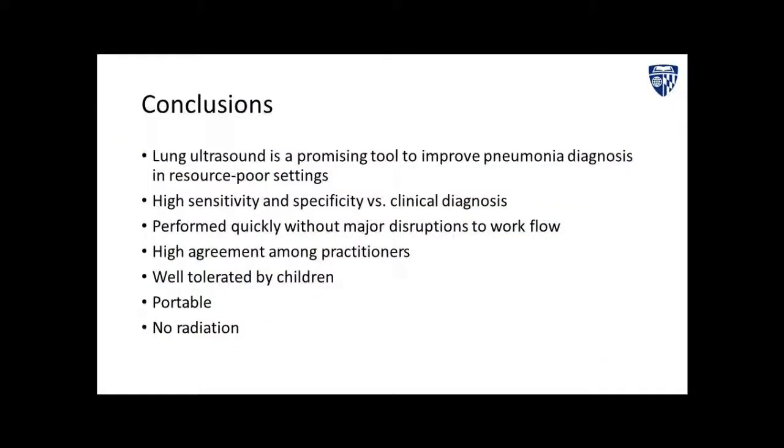In conclusion, we believe that lung ultrasound is a promising tool for the diagnosis of pediatric pneumonia, especially in resource-limited settings where X-rays may not be available. It has high sensitivity and specificity when compared to just a clinical diagnosis. It can be performed quickly without major disruptions to workflow.